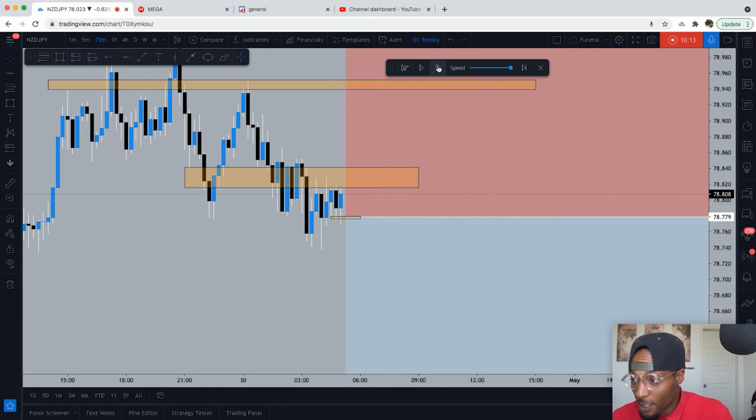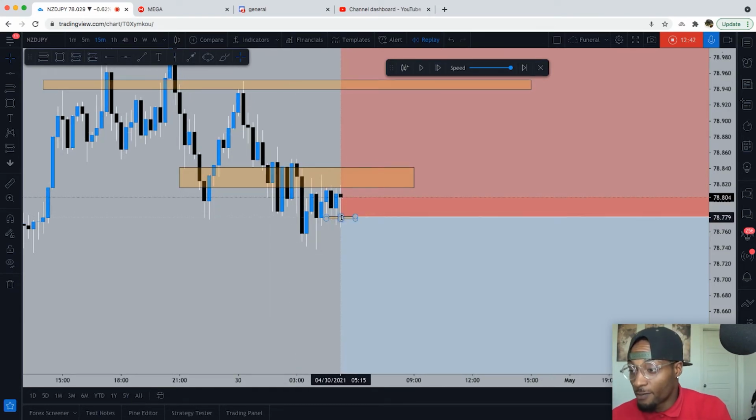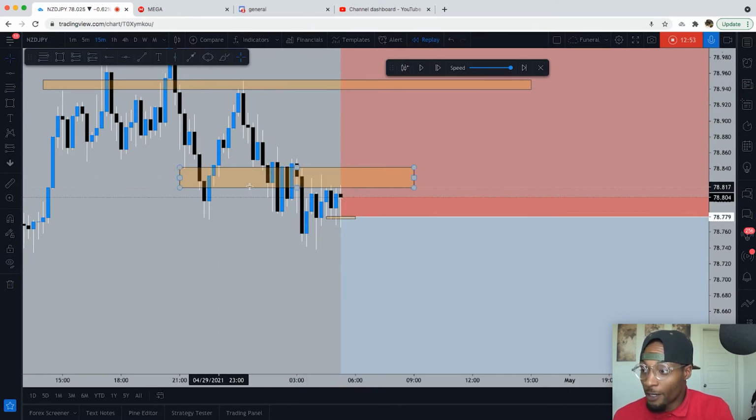So it wasn't until this candle. At 5:25, we were entered in on this market. This is the 5:15 candle, so the next candle we were entered in on this market. Why? Well, this candle is the next one we would like to see fill in the wick. We've already created structure here.